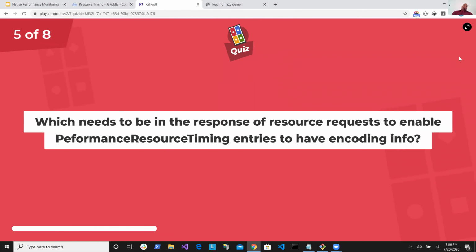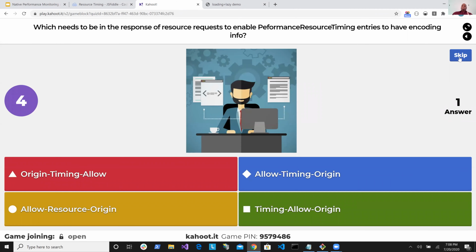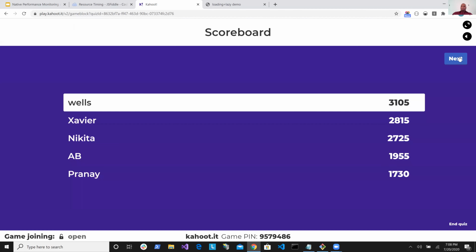Which of these needs to be in the response of a resource request to enable performance resource timing? Oh, this one. If you guess, I'm going to skip this one because I didn't actually get to talk about this. It's a wash for that one. I apologize. I forgot that I wanted to throw that in there, but we didn't get to it. So we're going to go to the next question.